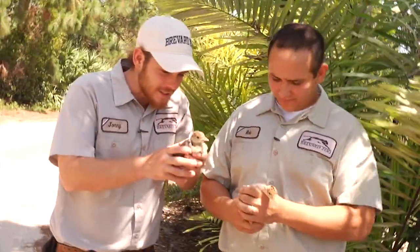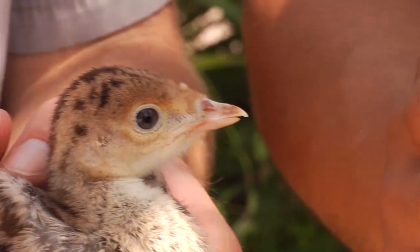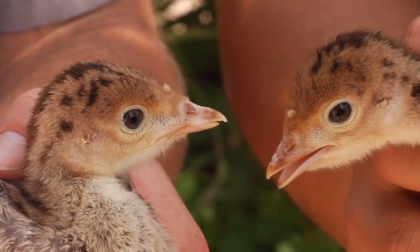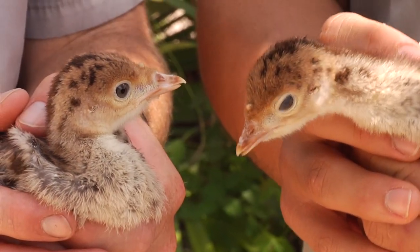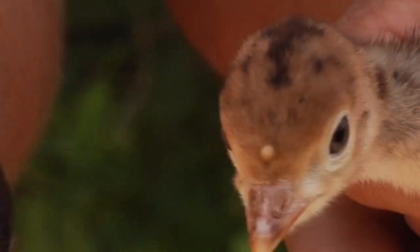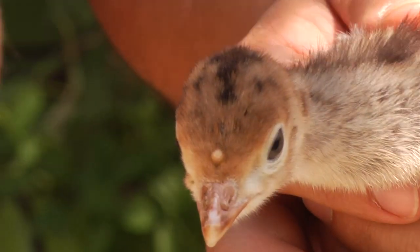We have some wild turkeys that roam the zoo, and every spring they have babies, and they look like these. They're just tiny little guys. The wild turkeys that roam the zoo are actually Osceola turkeys, which are only found in Florida. When they get big, the males actually grow a beard. Little known fact, Benjamin Franklin wanted to have the nation's bird be a turkey. That would have made Thanksgiving a little awkward though.